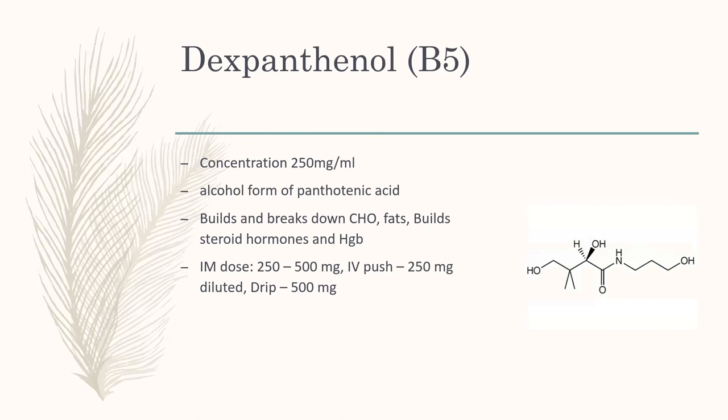So B5, the concentration in the market is 250 milligrams per mL in a vial. And this is the alkyl form of pantothenic acid. It breaks down carbohydrates and fats, and builds steroids, hormones, and hemoglobin. In IM doses, you can give a patient a range of 250 to 500 milligrams. And if you have the convenience of IV access, 250 milligrams, diluted.